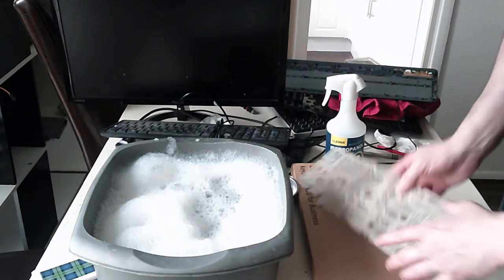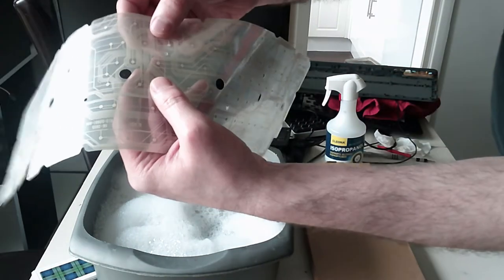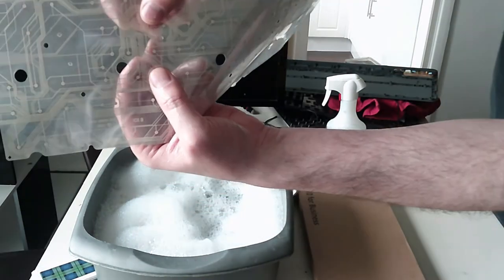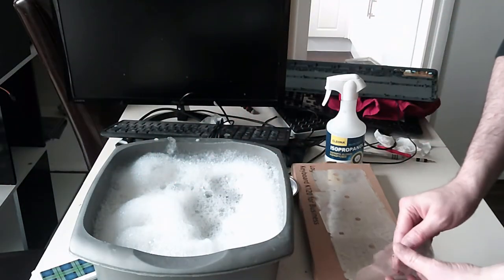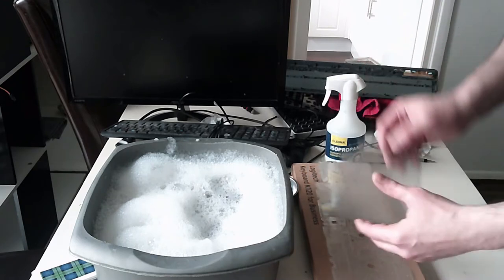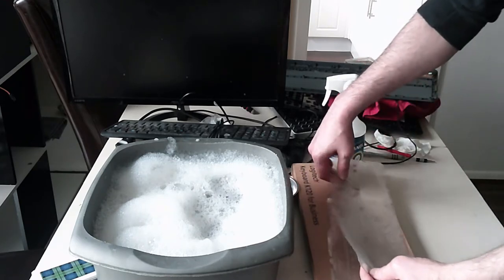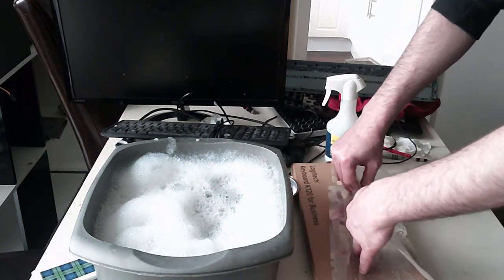A real shame. So it's definitely probably not going to work. Can you see that, guys? See the split there? Yeah, that's not good. There's two layers of this as well. It's definitely sticky, so we'll clean it down.